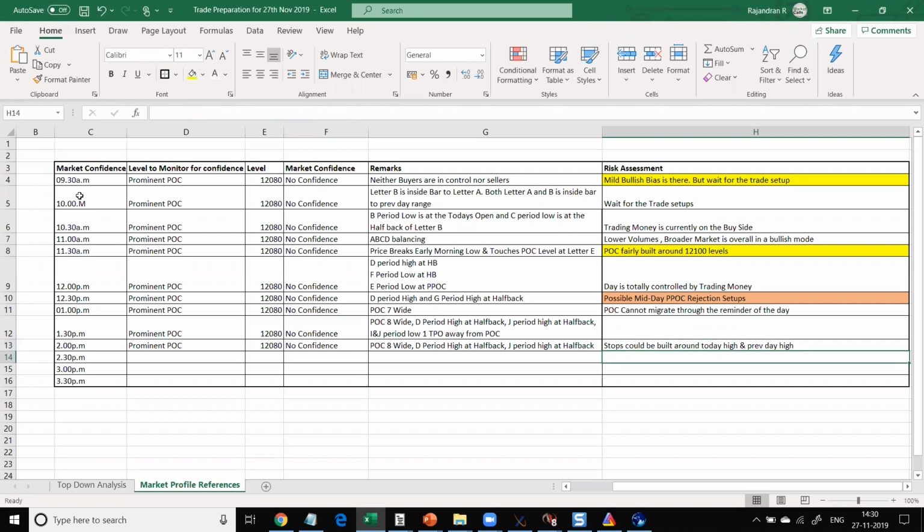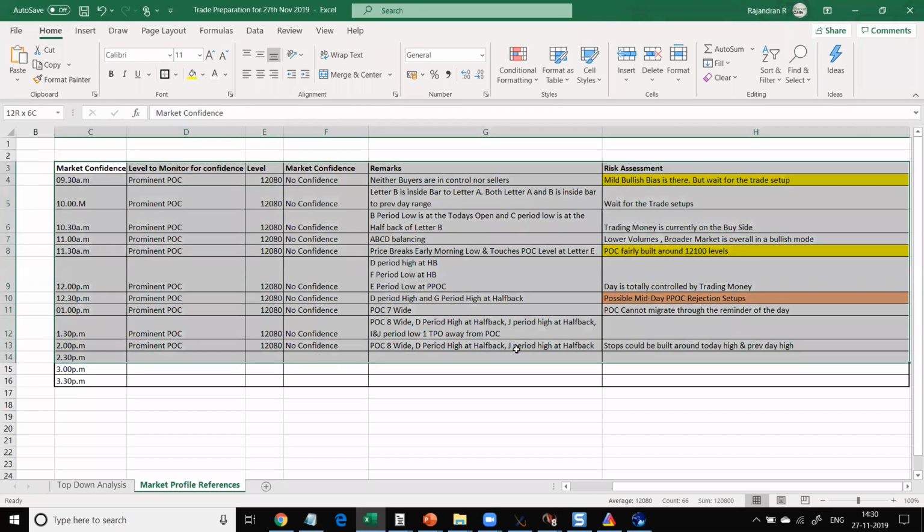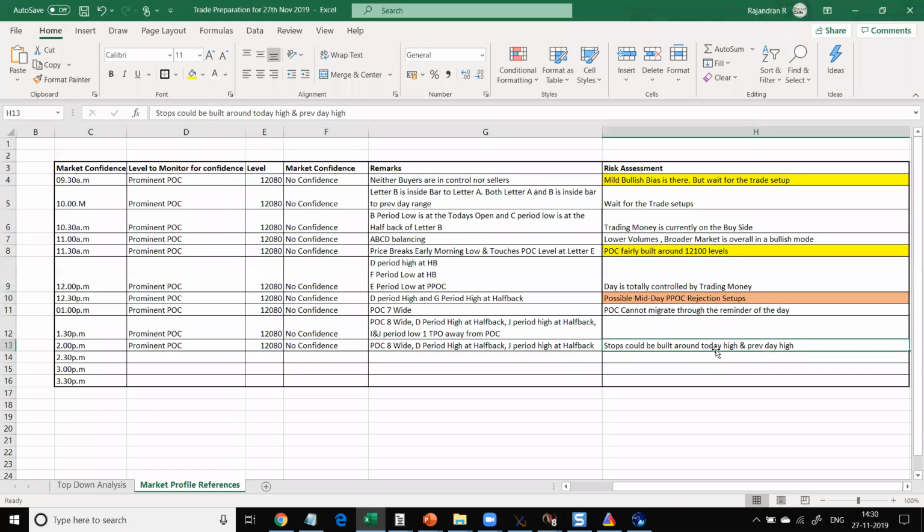Probably in Option Hydra, I'll be sharing a more elaborate setup. This is more of a live sheet which we used to prepare. We'll have a similar sheet for pre-analysis as well, and I'll be sharing it during the Option Hydra session, where we'll prepare the pre-analysis and live analysis and keep recording that information.